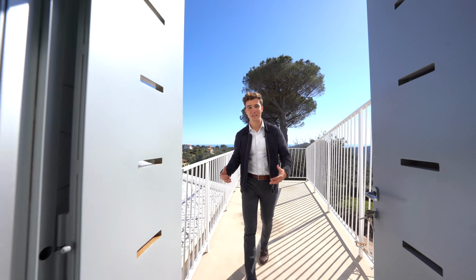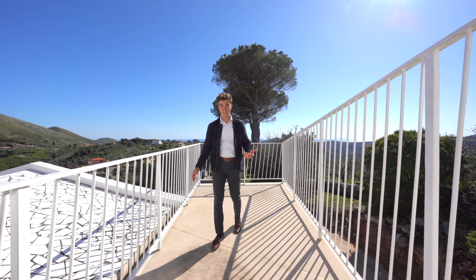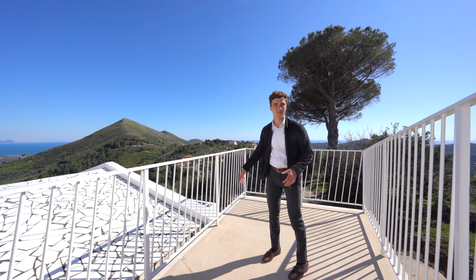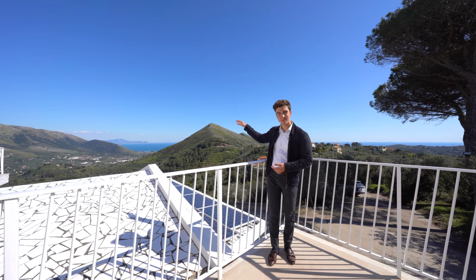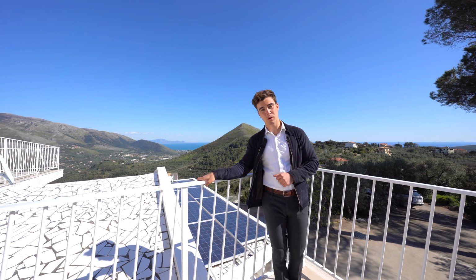From this terrace, you really appreciate the position of this property. In fact, you have a 180-degree view of the sea, and from here you can also see the Vesuvius over there in the distance. We now got to the end of today's property tour.